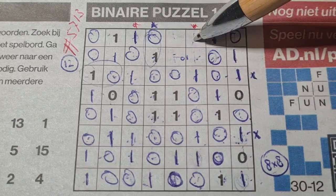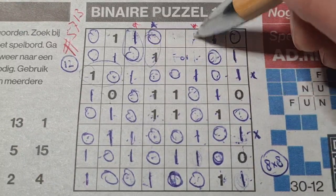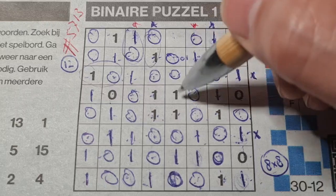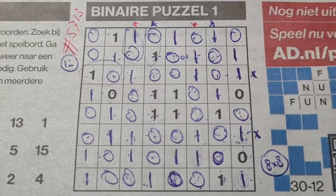0011110001, empty box, empty box. So we need to switch these 2 digits. We have 1 here, this should be a 0. We have 0 here, this should be a 1. 4 ones we have here, so the rest are 0's. Double 0, here 1, there 1. Finished in 7 minutes. Well, well, well, well.